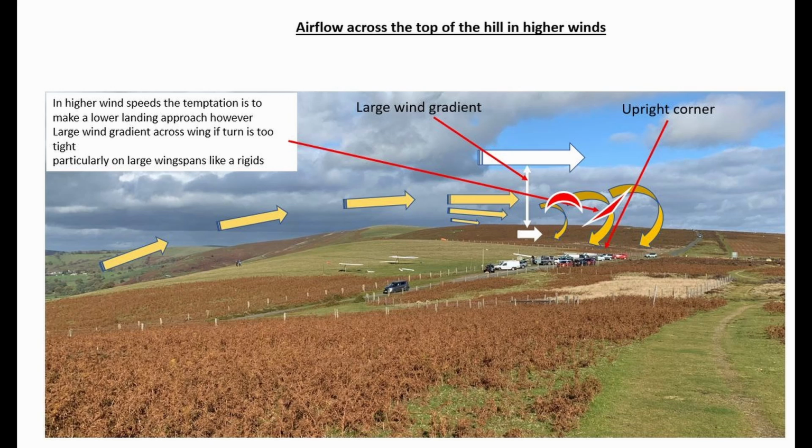On this slide, I try to indicate some of the issues with the top landing approach. You need to look at the shape of a top landing field. On this field, you can see that the land drops away when it gets to the road. In strong winds, this can cause a very strong wind gradient, which can be only 30 feet high. So at 30 feet, you've got strong wind. Down at ground level, you can actually get curl over or zero wind, causing nose-ins or bad landings.